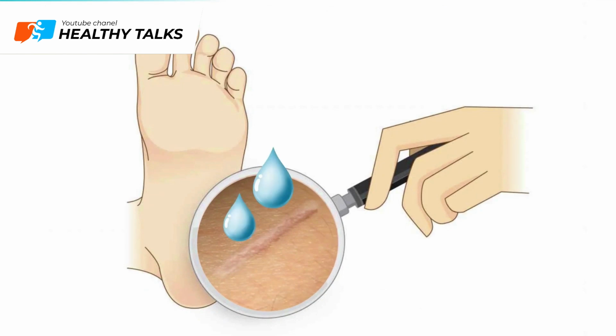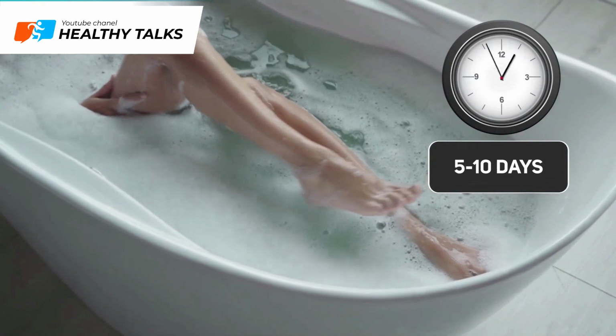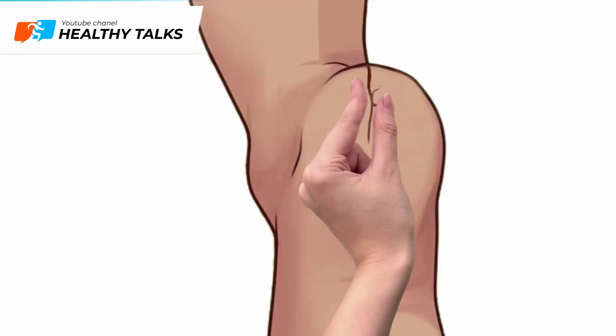Liquid dressings are waterproof, so you can safely take a shower or bath. The adhesive patch will last 5 to 10 days, after which it will fall off naturally.